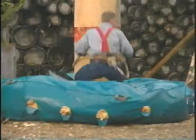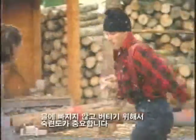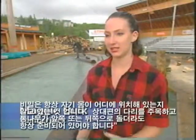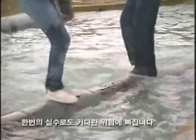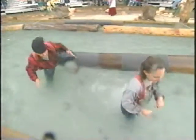Oh my gosh! Look at this! Experience is key in this competition, especially if you want to stay dry. The secret is to know where your body is all the time. You gotta keep your eyes on your opponent's feet. You gotta be ready for that log to spin forward or backward at any moment. One slip up and you could hurt a lot more than your lumberjack ego. Oh! Oh my gosh!